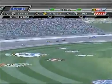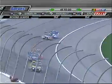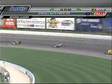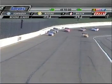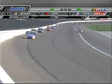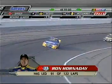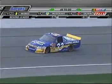That allowed Ron Hornaday to open up about a half a dozen truck length lead. You know, I wonder if Ron Hornaday may be in a bit of a conservation mode right now. Maybe Rick Wren said, hey, we need to save a little bit of fuel here. Well, earlier in the race, his teammate, Jack Sprague, wouldn't pit at a certain point because they weren't getting good enough mileage to make it on one stop from there. So you've got to figure that 2 truck is going to have to come to pit road before the checkered flag falls. Yeah, we also have to remember the 10, the 4, and the 40 all came in and topped off later than the rest of the field as well. So they should be able to make it on fuel.